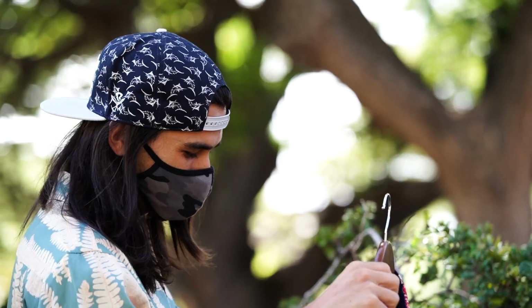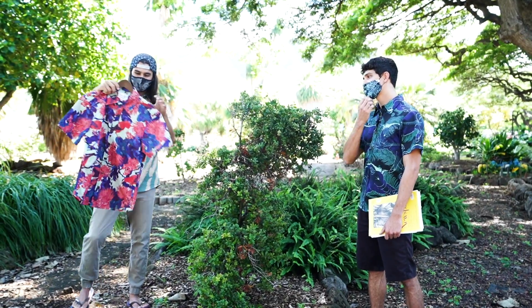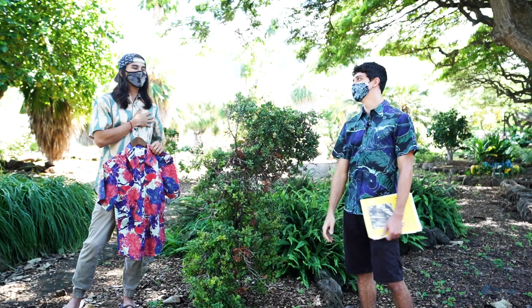Right. Yeah. And if you look really carefully at the shirt, it's very reminiscent of the Hawaiian flag colors. Yeah. Element to it. Maybe we should bust out Hawaii Pono'i for a little bit, right?